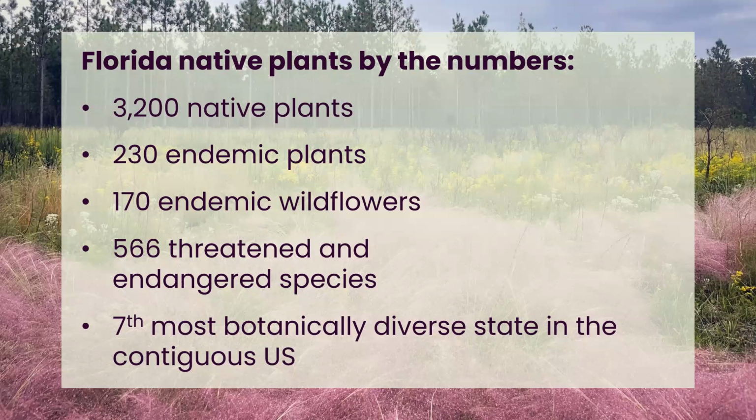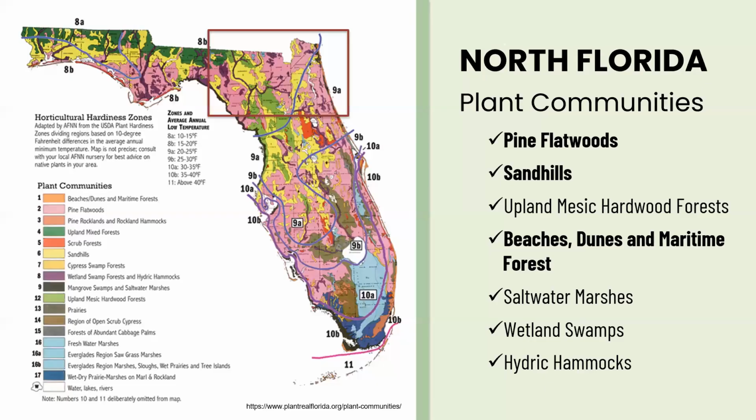Now, that ranking, I don't think it's spatially quantified. So, like, California is huge, Texas is huge, and we're under them. But we are a very botanically biodiverse state.